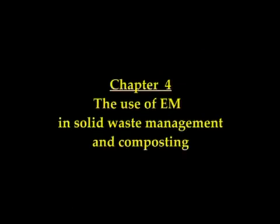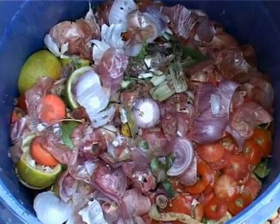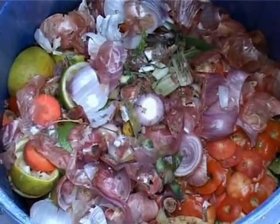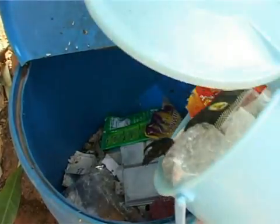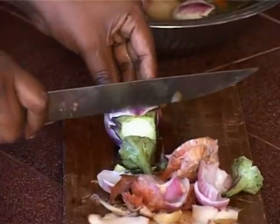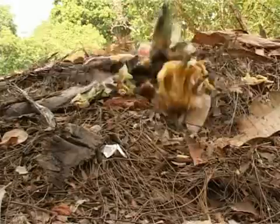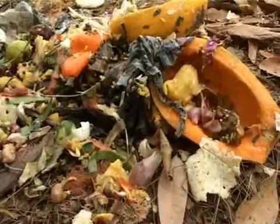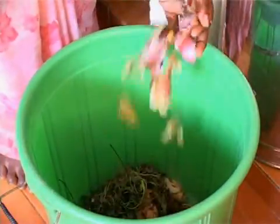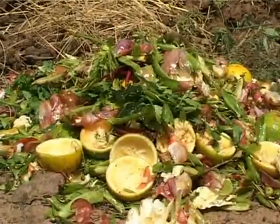Chapter 4. The use of EM in solid waste management and composting. Solid waste management implies the separation of compostable and non-compostable waste at source. All compostable waste should be made into compost, preferably in a compost heap or a so-called windrow. Composting in pits is appropriate in areas of very low rainfall.